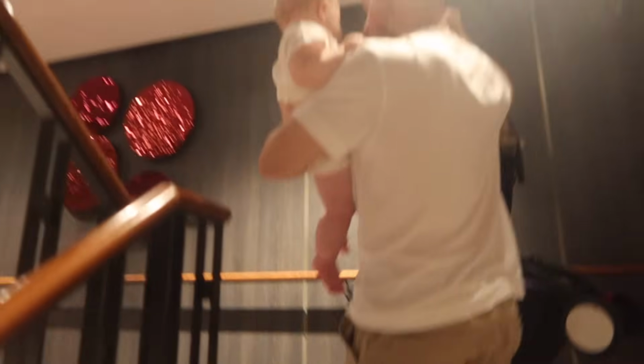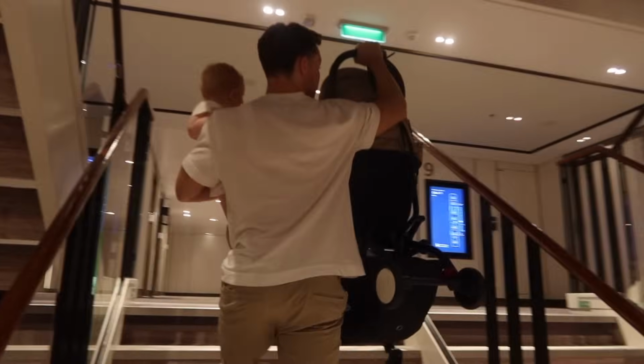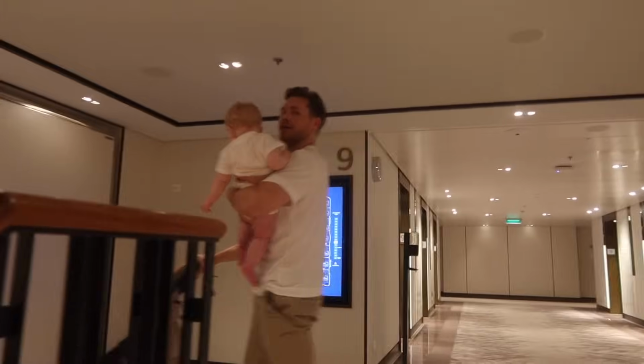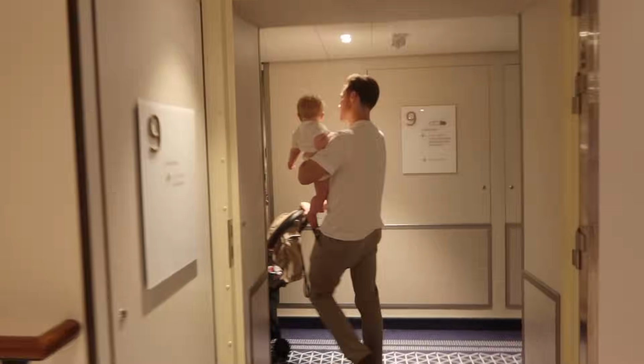This super dad carrying the baby and the pram. That is the pro of the yo-yo, that it's so light. That was at least 30 kilos, but you can actually carry it up.